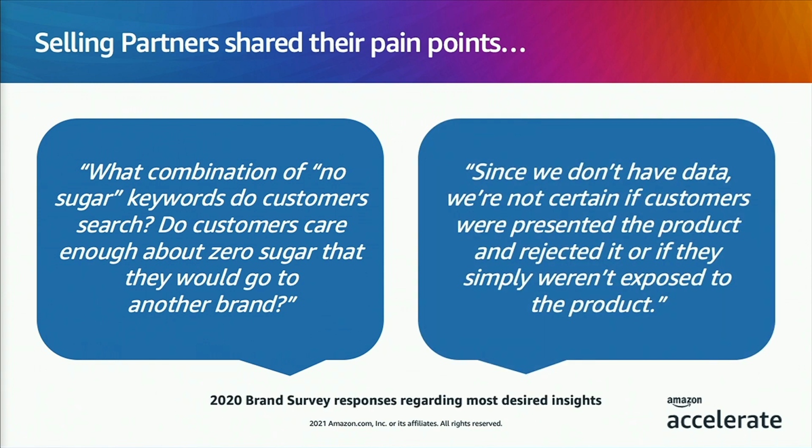And I'll read a fourth and final quote. This quote says, since we don't have data, we're not certain if customers were presented the product and rejected it, or if they simply weren't exposed to the product. Launching new products is so important. If a product launch isn't performing up to expectations, is that a traffic problem, or is it a conversion problem? This is another instance where we've left our brands guessing.